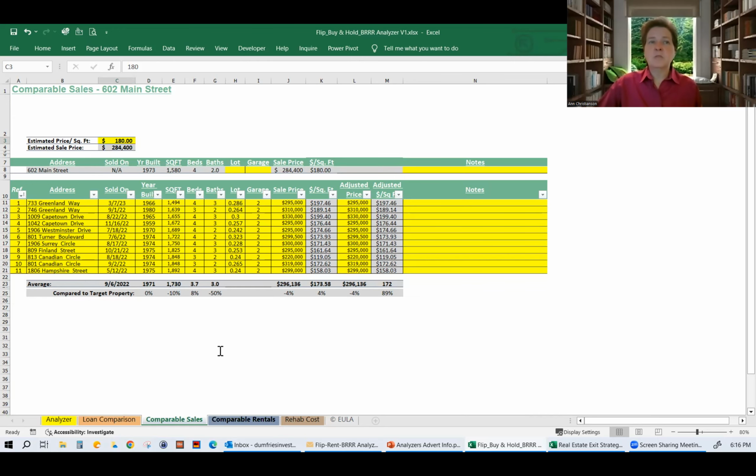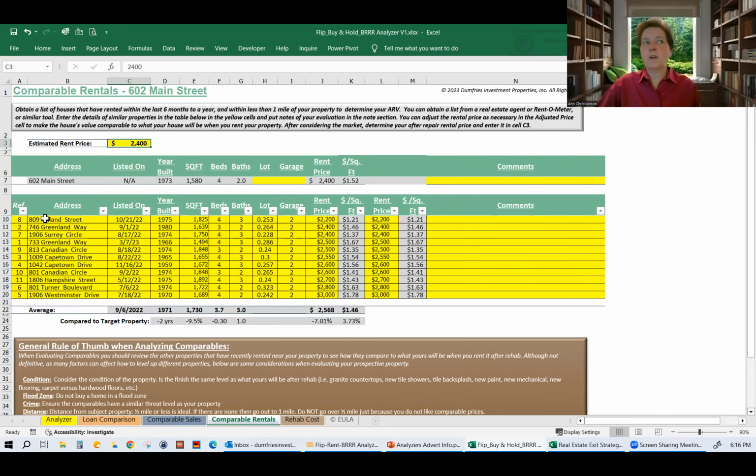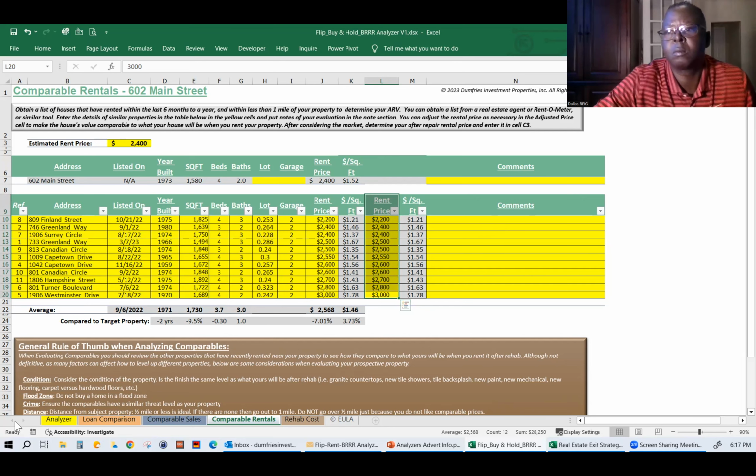On the next tab, similarly, this does the exact same thing for rentals. It gives you a place where you can put in data from, say, Rentometer or Zillow Rents, and see what the rental price is in your neighborhood. It also gives guidelines on how far out you should go when doing comparisons. Usually with rentals it's by bedroom, but we're still keeping it consistent by looking at the cost per square foot. That's where you would adjust your rent price based on your evaluation of those comparisons. So it gives you a place to put everything together when you create your financial plan for this flip.